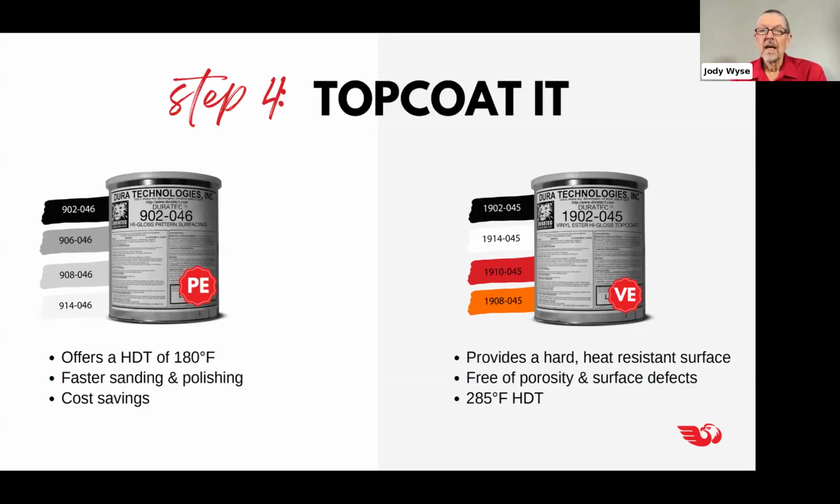Whereas the primers, if you polish the primer and wax it and make a part off of it, it's going to lose some gloss every time you pull apart. So after a few parts, you're going to have to repolish it. With the top coats, you've got the option of putting a surface on there that will be long term. You could pull hundreds of parts off there and it's still going to look great.